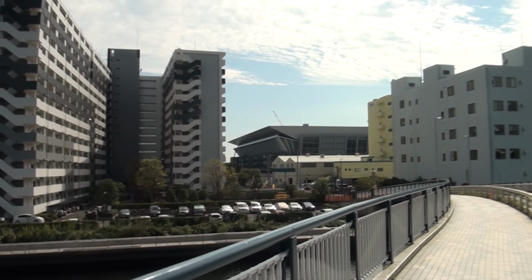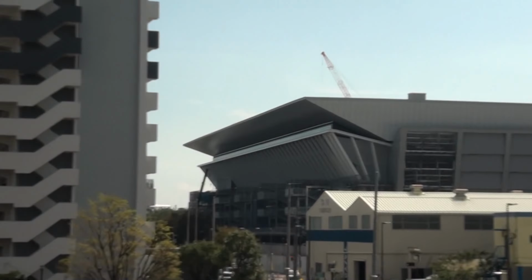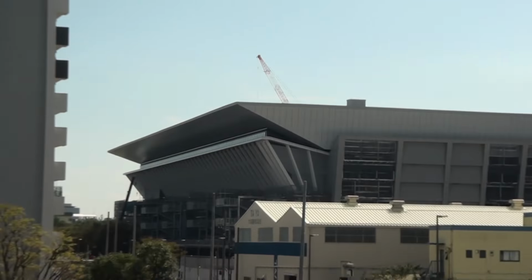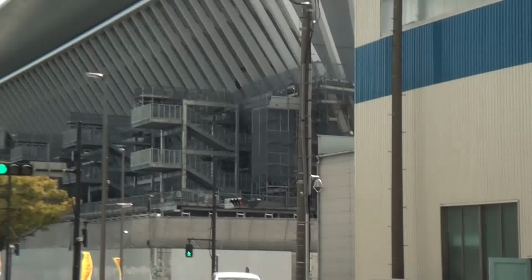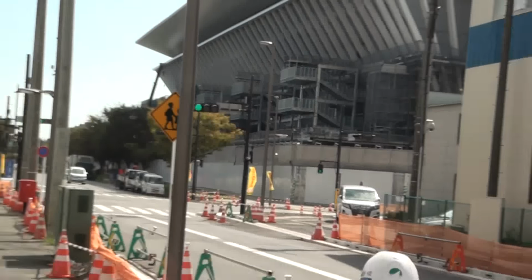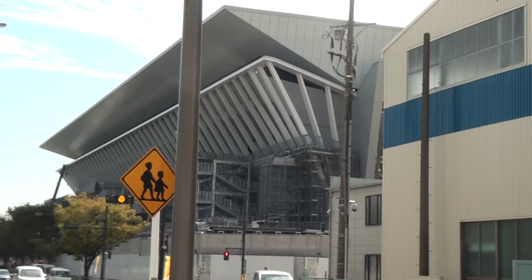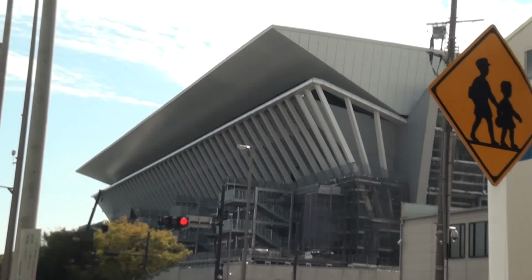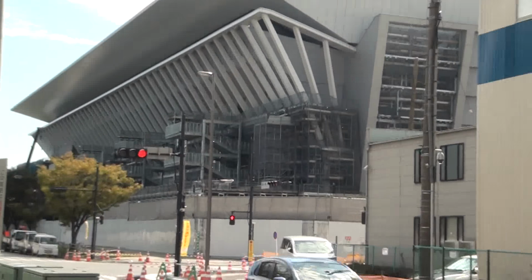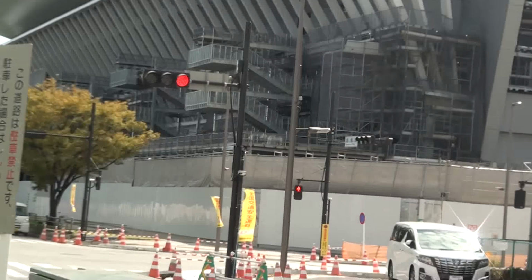Okay, I can start seeing it. Okay, that's the stadium I'm talking about. All right, I can start zooming the place now. That's the stadium I'm talking about. It's a swimming stadium. It's still under construction. But I saw the place from the scratch, from when they started building it.